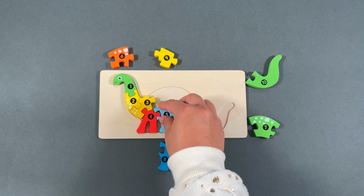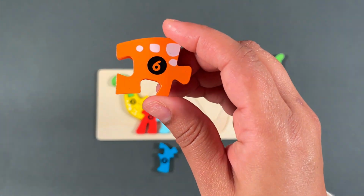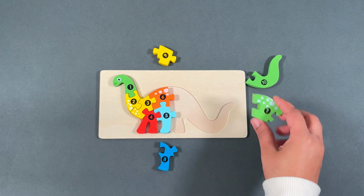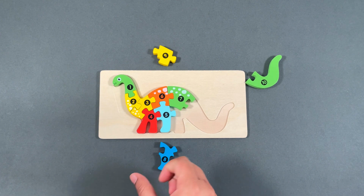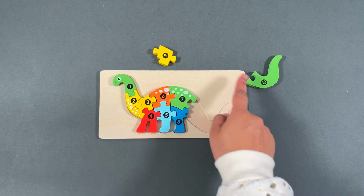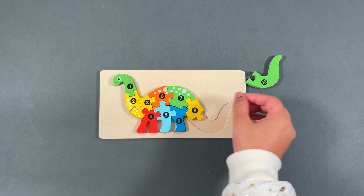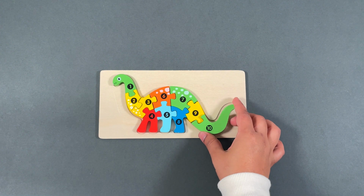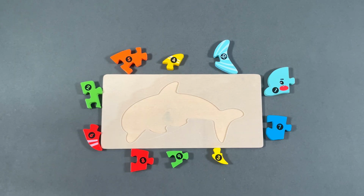Next is the number 6. Is that number 6? No, that's the correct number 6. Next is the number 7. Let's find number 8. And that's the 4th leg. Next is the number 9. We're almost done. The last is the tail, and that's number 10. Well done! And that's a dinosaur. Good job! Let's start with our next puzzle.